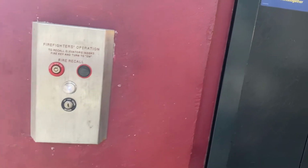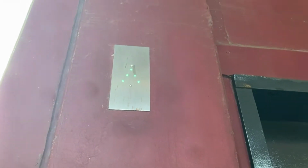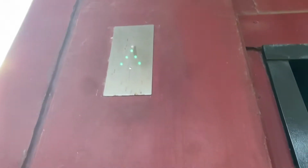All the parking garage elevators, y'all, that I filmed were Thyssenkrupp. This is also a Thyssenkrupp. Oh, nice bell. It's green. This is it.